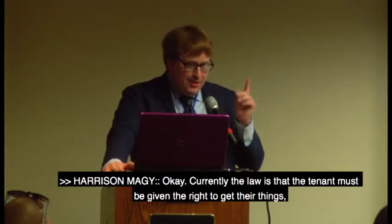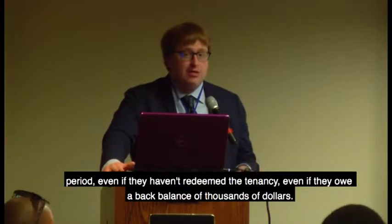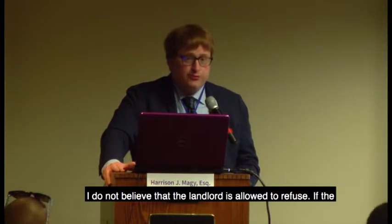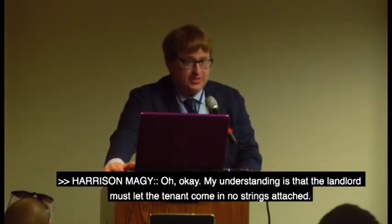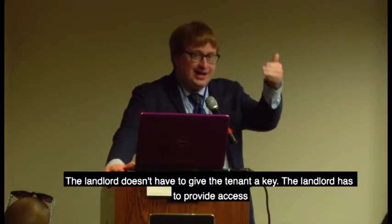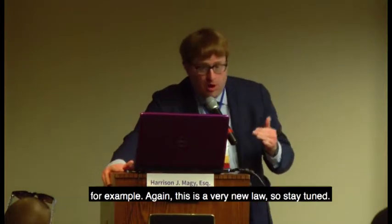Okay. Currently, the law is that the tenant must be given the right to get their things, period. Even if they haven't redeemed the tenancy, even if they owe a back balance of thousands of dollars. I do not believe that the landlord is allowed to refuse. My understanding is that the landlord must let the tenant come in, no strings attached. Now, the landlord doesn't have to give the tenant a key. The landlord has to provide access for the tenant to remove their things, and cannot condition that on paying back rent, for example. But again, this is a very new law, so stay tuned.